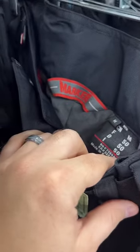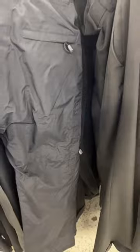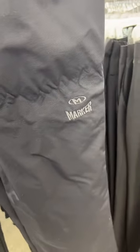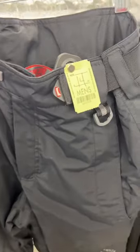Marker ski pants. Here's the brand right there, Marker. I don't know if that's a good brand. These feel quality. They look quality. See, I don't know ski brands because we don't do skiing here in Florida. They're only seven. They're actually four. There's 15. No one marker. Okay. They looked quality, but they're a no. Actually, a little too much. I wouldn't probably spend 15 on those anyway.